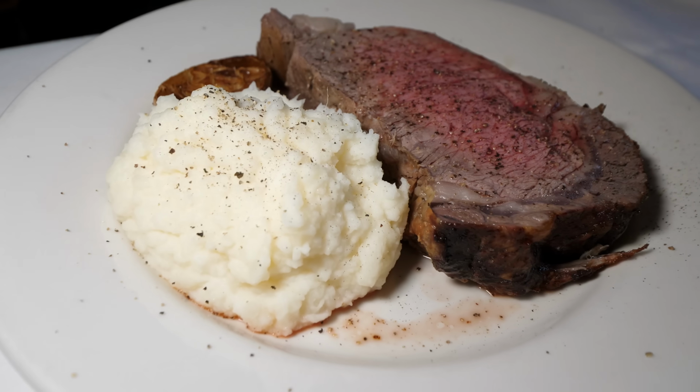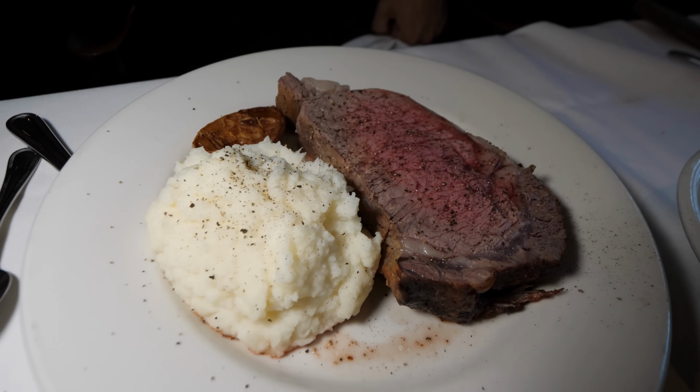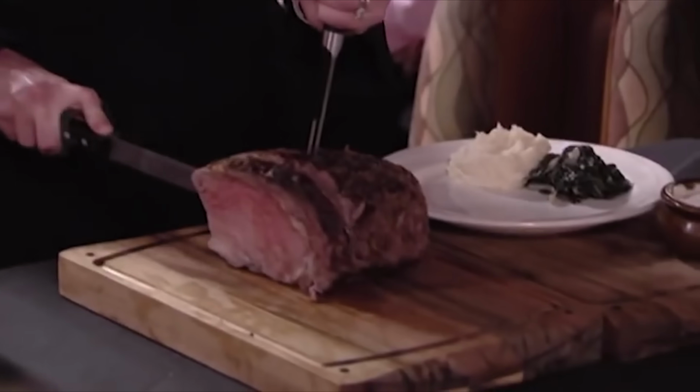Enjoy, guys. This prime rib, I don't know if they were hooking us up because of the camera again, or if this is how they normally cut it. But if you remember in the episode, he got mad at his wife for cutting pieces like this. It's the size of a door. A little bit thinner next time. We're here to make money, not lose it.